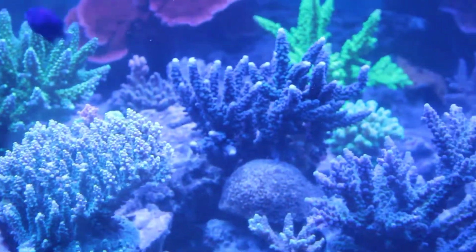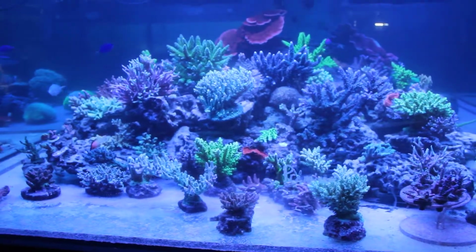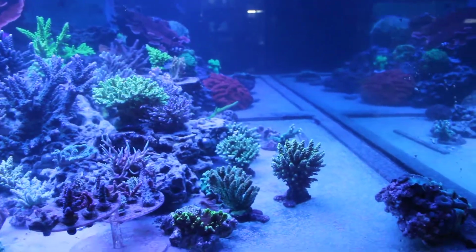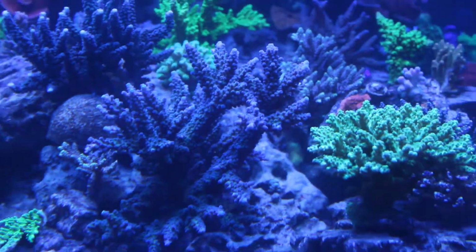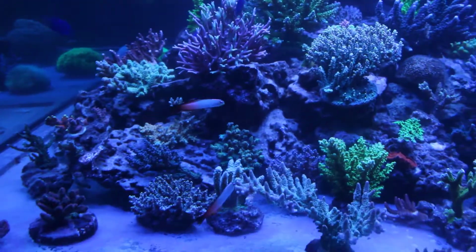This store is pretty comparable to the GTA stores I used to frequent. The one standout is this 500-gallon display that was SBS dominated. It had a great 6x4 footprint with a center overflow, so you could walk around the entire tank. From what I understand, these SBS pieces have been growing out over the past 15 months when they redid the tank.